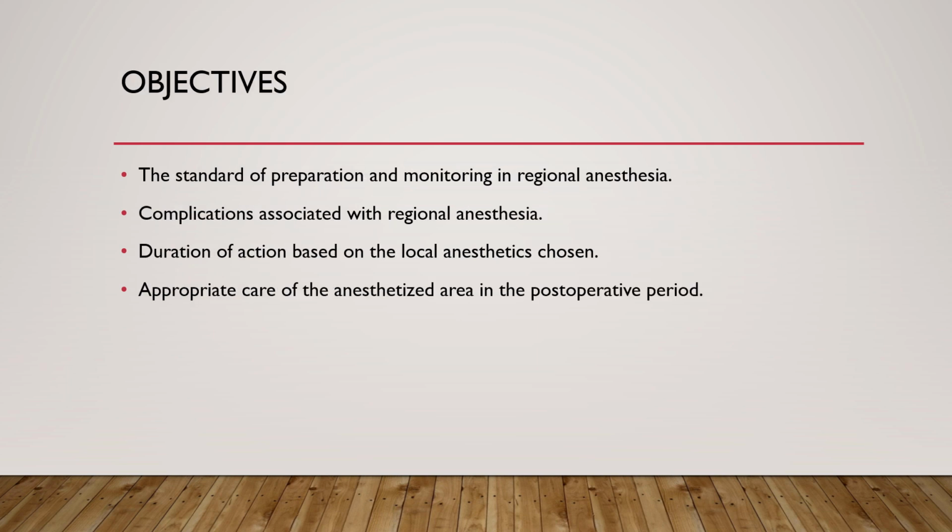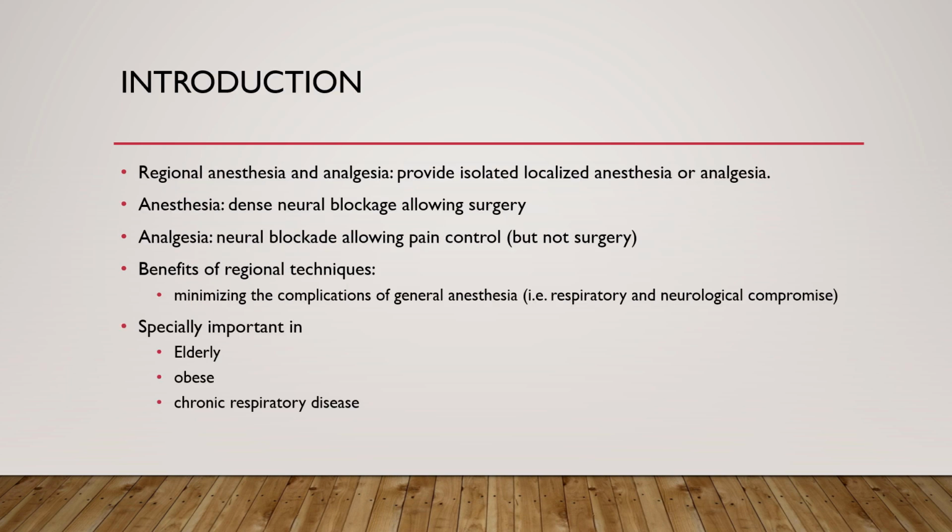You can see some of the objectives for the first part of the lecture. So, regional anesthesia and analgesia are really any techniques that either completely numb a specific area for surgery, this is regional anesthesia, or numb a specific area enough to help with pain, this is regional analgesia. And again, anesthesia for surgery, analgesia for pain.